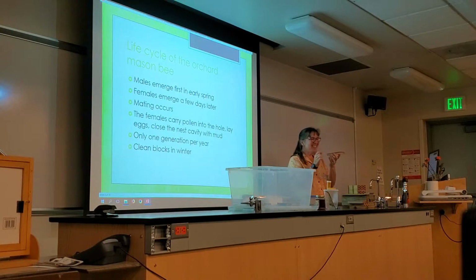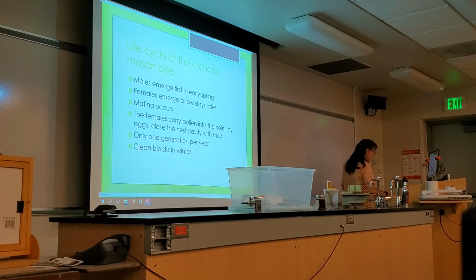So then they start in the back, and the females will collect the pollen, and you can see them coming back to your little house covered in pollen, and they'll groom the pollen off themselves, and they make a little pile of pollen in the back of this groove, and then when the pile has reached the desired size, the female will lay one egg on that pile of pollen, and then they make a little mud wall, and I'll show you next.